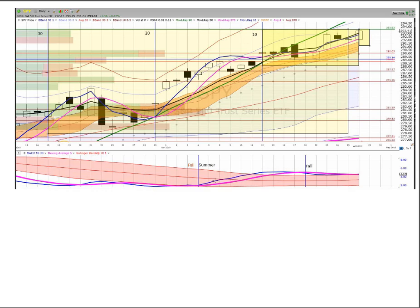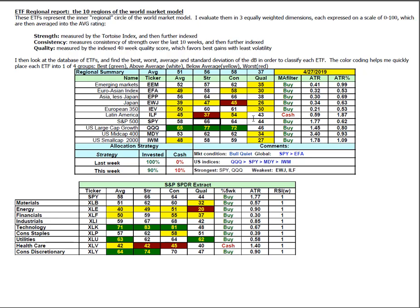That was the end of fall that led into summer. And then we got some nice gains all the way through here by monitoring the seasons. We had another brief flirt with fall here, and we're right on the boundary of getting back into the summer. So the size of this leg could be the size of the next leg. So we're looking for that.